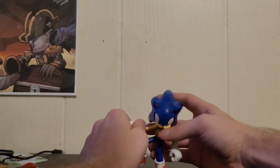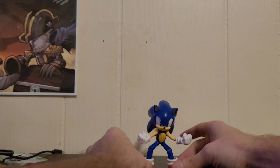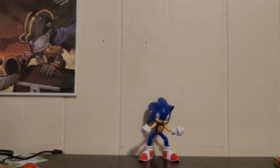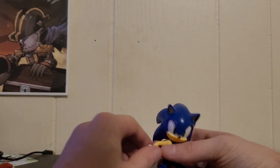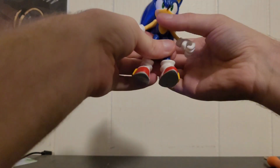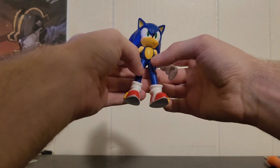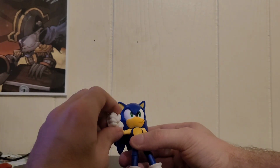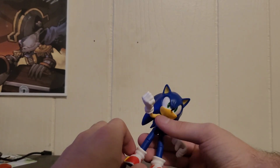If y'all want, y'all can basically put him in a pose like when he's trying to go super. Like that. Let me put him against this, and you can kind of tell it looks like he's about to go super. So in all, he has 1, 2, 3, 4, 5. He has around, like the box says, around 11 points of articulation. So let's go to the next thing.